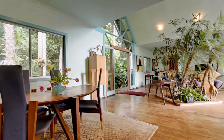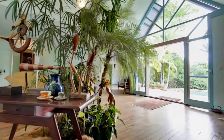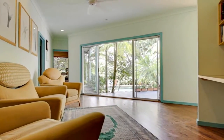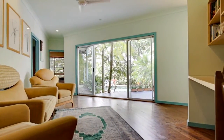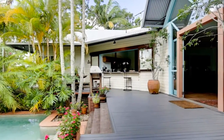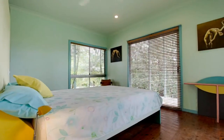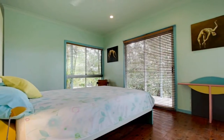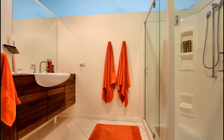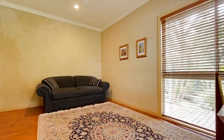Incorporating a gallery of open-plan light-filled living spaces, naturally aged timber flooring effortlessly flows out onto the large alfresco poolside entertainer's deck. There are five large bedrooms, with the master offering a large ensuite, walk-in robe and an outlook over the stunning resort-style pool.